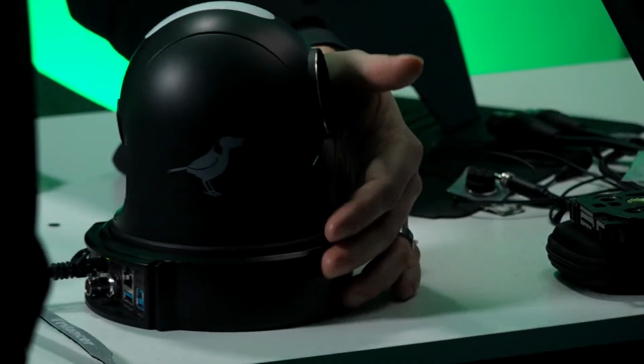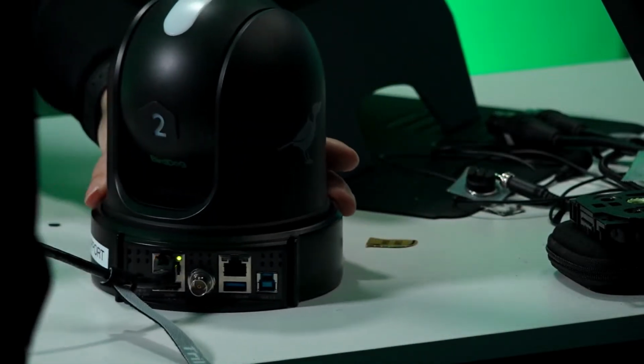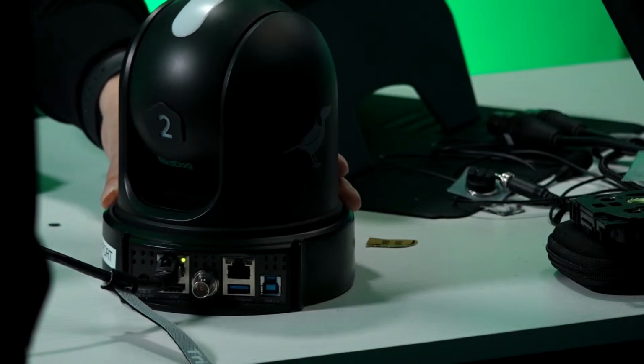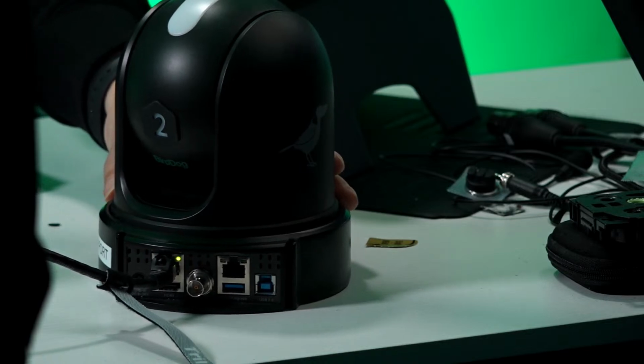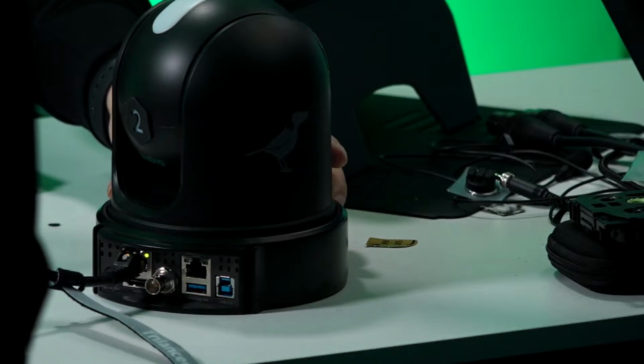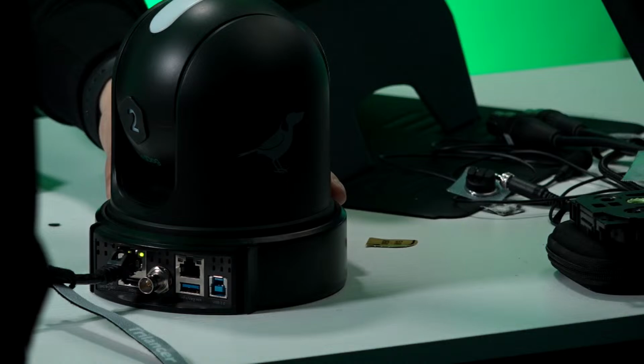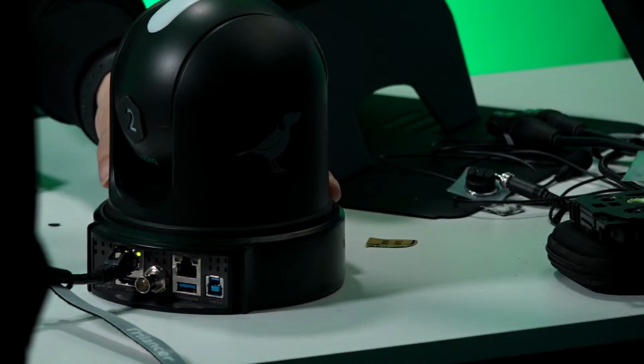The back of the physical camera, which I will spin around here so that you can see, is the exact same as the P100 used to be. So we have our NDI IP PoE port. We have an HDMI port. We have a USB port for USB updates if that needs to happen. We also have a USB, I forget what that port's called, but it's basically a printer cable.